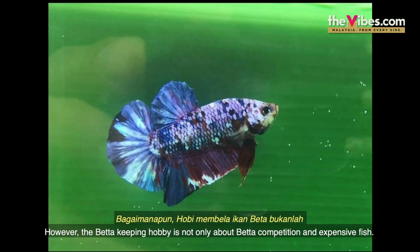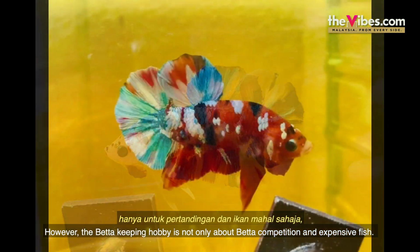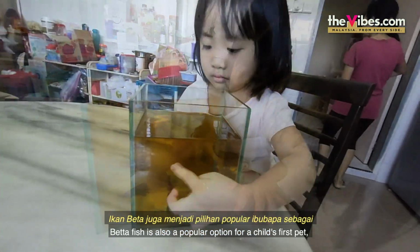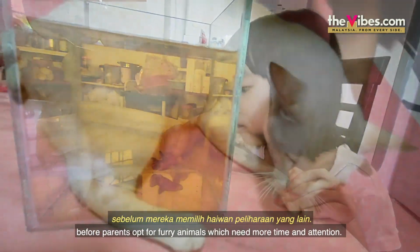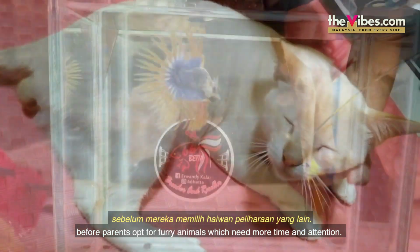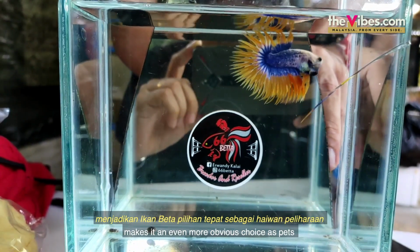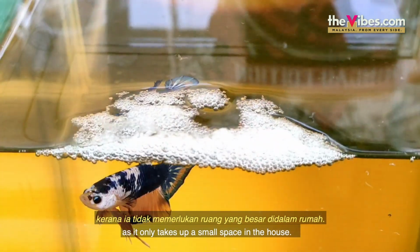However, the betta keeping hobby is not only about betta competition and expensive fish. Bettas can be great pets too. Betta fish is also a popular option for a child's first pet before parents opt for furry animals, which need more time and attention. Being just thumb-sized makes it an even more obvious choice as a pet, as it only takes up a small space in the house.